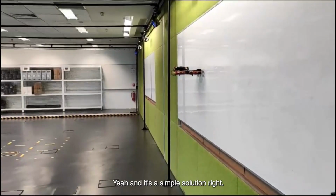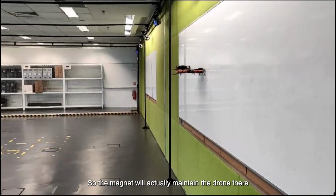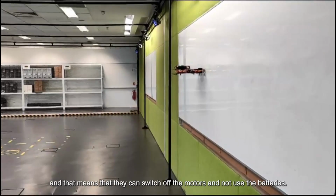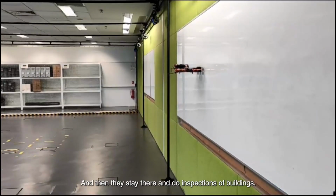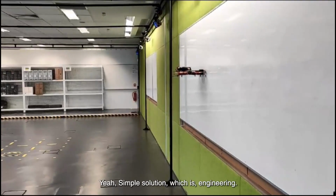And it's a simple solution, right? So the magnet will actually maintain the drone there. And that means that they can switch off the motors and not use the batteries, and then stay there and do inspections of buildings, yeah? Simple solution, which is engineering, right?